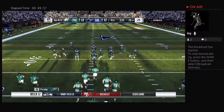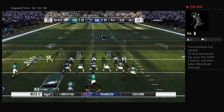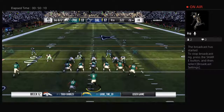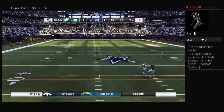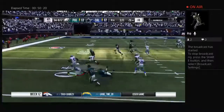Possibly a turning point. Big play coming. This is 3rd and long. From the gun, Mariota. He's going to fire one deep over the middle. And this is going to be intercepted. Picked up by Keanu Neal.